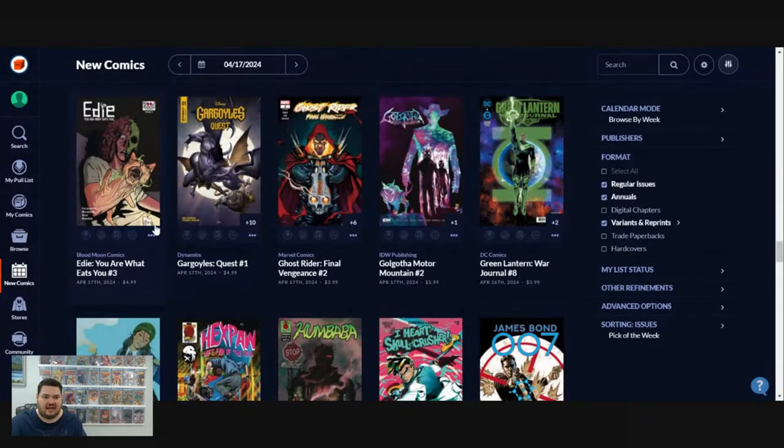All right, Eddie would eat you. I'm not familiar. Gargoyles the Quest. I don't know what Dynamite's doing, and I didn't see this book, but sounds good. Green Lantern War Journal number 8. I'm gonna mention that really quick because it has been really good. Another Philip Kennedy Johnson book.